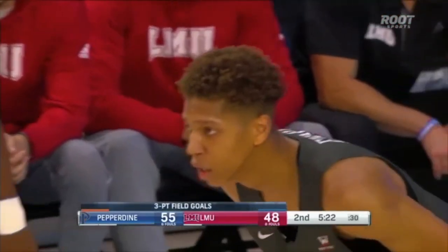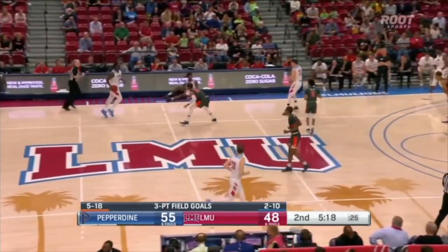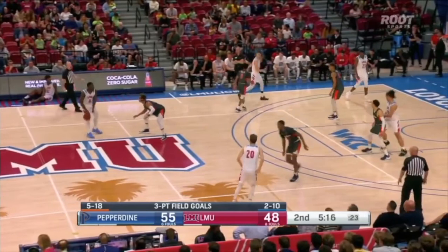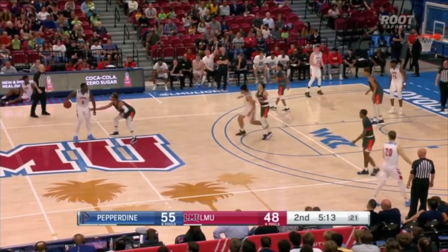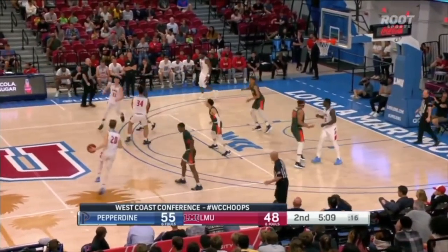Kessler's been shooting the ball well as of late, and LMU talked about that. They addressed that in their shoot-around earlier today, that they really got to keep an eye on him and not let him get open looks. And he's made them pay a couple times. He's 11 of 20 on threes over the last 5 games.